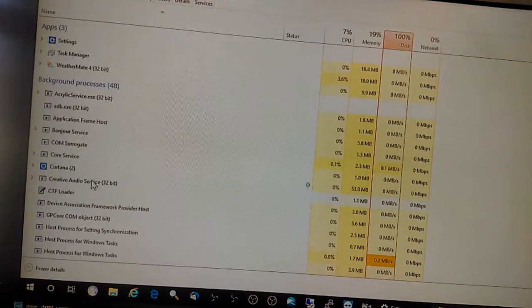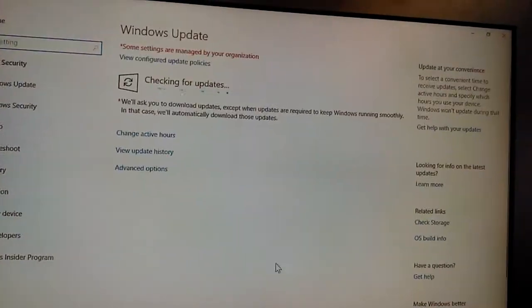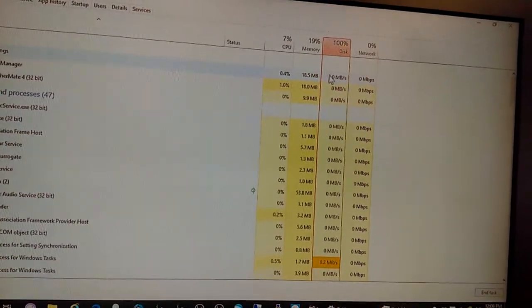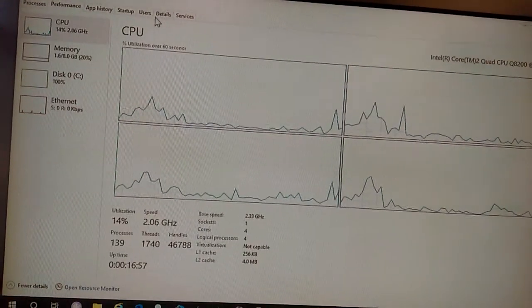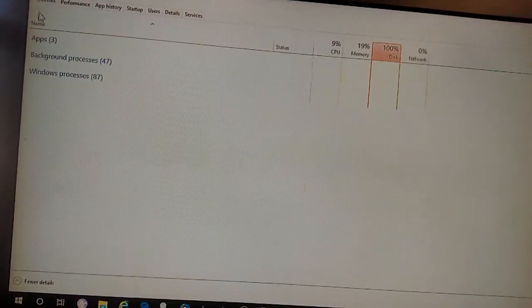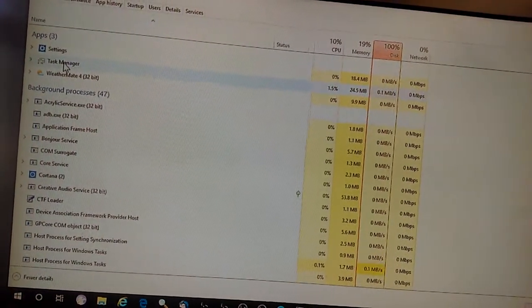Let's see. Oh, settings. Well, I did open up settings. It's still at 100%. So let's go into settings. It's still checking for updates. This normally doesn't take that long. So I'm not sure what is causing 100% total utilization on this hard disk. App history, performance, it's a quad core, details, services. What else can we try here? Task Manager.